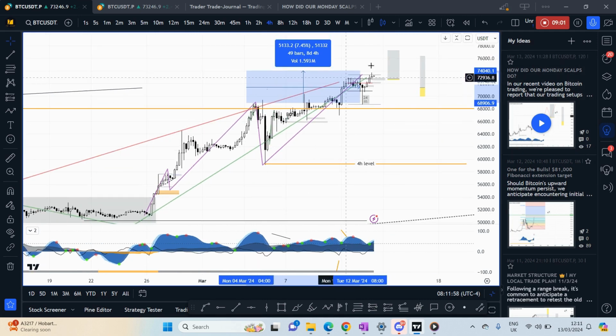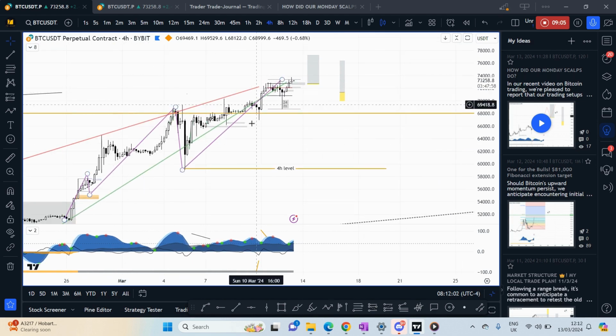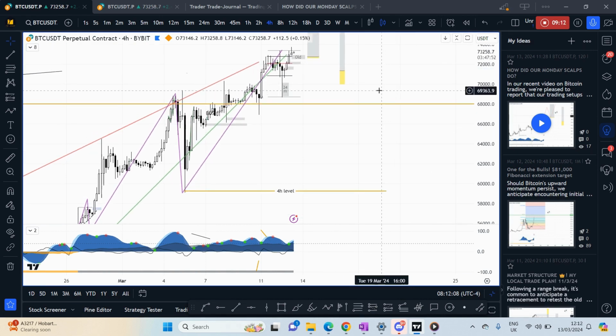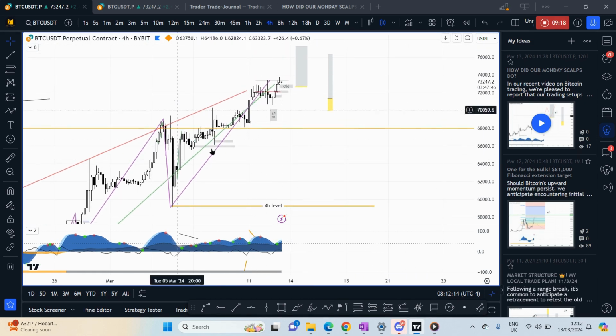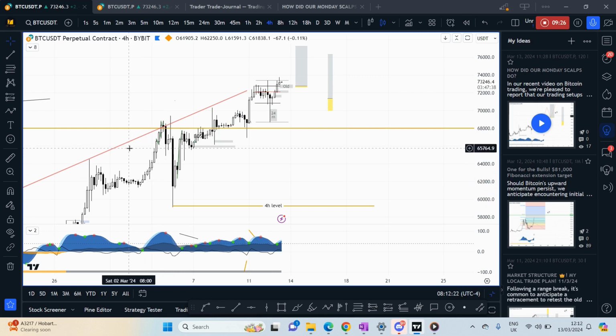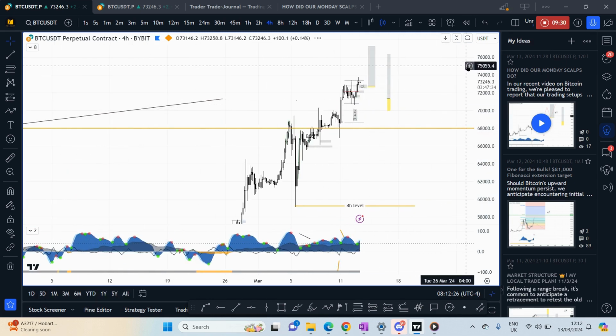Now, in the case that we do get that 4-hour amplitude decreasing and decreasing and decreasing, that's a sign. That's a sign that the high is in and that retracement is about to take place. But we'll need to see market structure develop a bit further before we can do that. So in summary, we're waiting for the 4-hour to break first before we consider any sort of bearish sentiment.